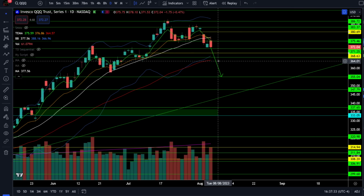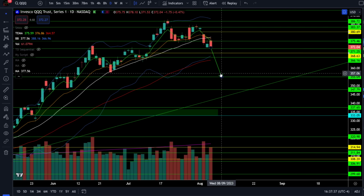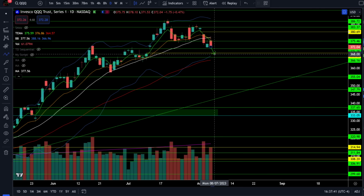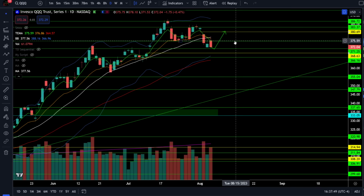So there are going to be bears out there saying that we're going to crash straight down towards 355, and I don't think that's going to be the case. I think there's a good chance, if anything, we fill this gap right around 368 or start to bounce from this retest right around 370 and actually start heading back higher towards the gap fill above 380.